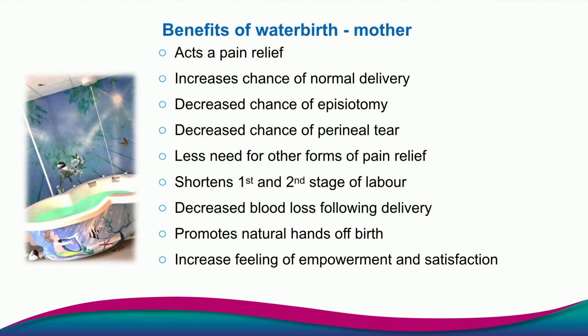This method of birthing also promotes a hands-off approach, where your baby is delivered naturally into the water and you can bring the baby to the surface. This gives a lot of women the feeling of empowerment and a lot of satisfaction with their delivery.